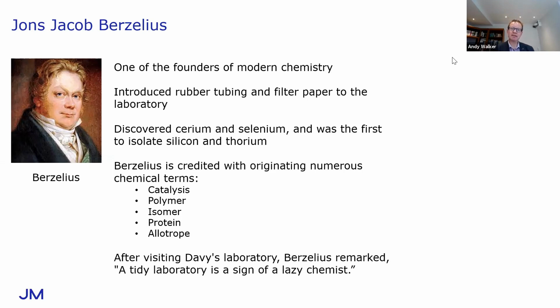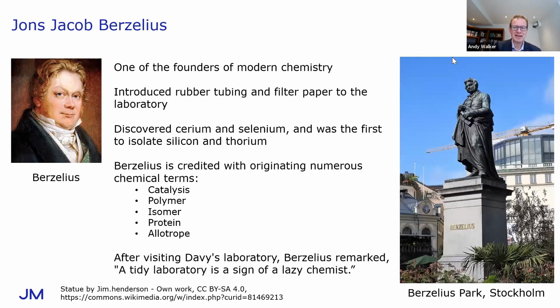And again, we've talked about Sir Humphrey Davy. Berzelius got to know Davy very well, and after a visit to his lab, he remarked, a tidy lab is a sign of a lazy chemist. So something there that has passed out almost into modern parlance. But no need to keep things absolutely tidy and absolutely scrupulous. Just make sure that everything is safe.